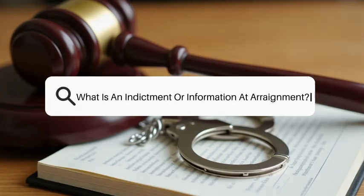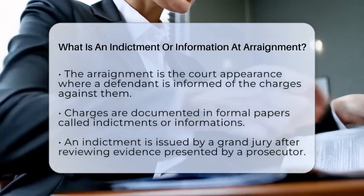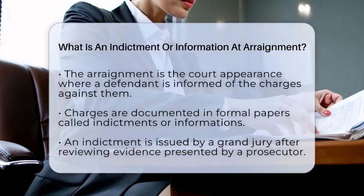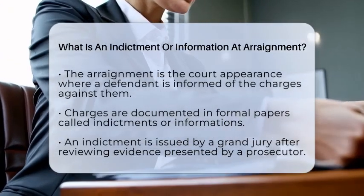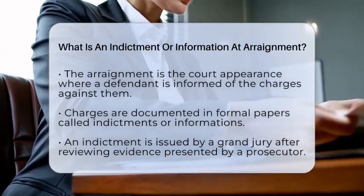What is an indictment or information at arraignment? Imagine standing in a courtroom for the first time after being accused of a crime. The judge is about to tell you what you are charged with. That moment is called the arraignment. But what actually happens during that time?